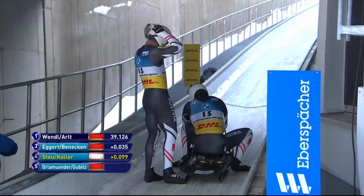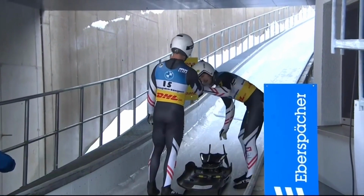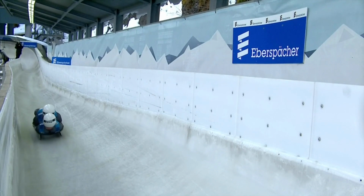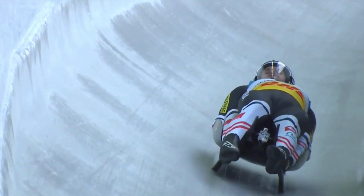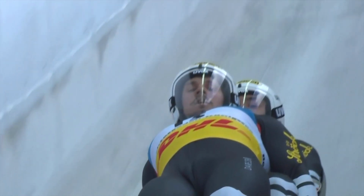It's such a close field with these double sleds, so to see the top 4 within a 10th is, you know, hard to break that down and really find the time down the track. And here we see Stoy Kohler coming through the chicanes and, you know, looking really good. So unfortunately just not able to make it onto the podium there.